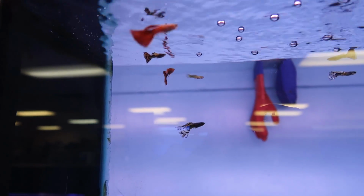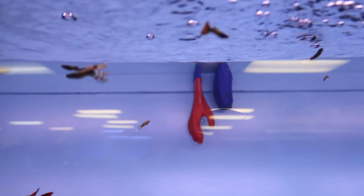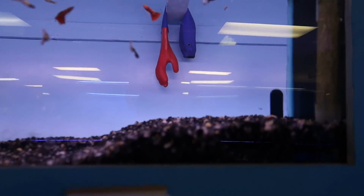Those look familiar. I wonder where I've seen those before. That guy right there, and that guy right there, and that guy right there. I wonder where I've seen those guppies before.